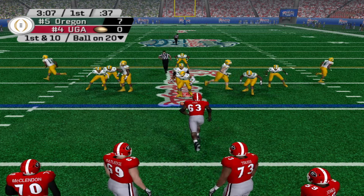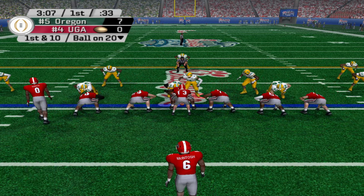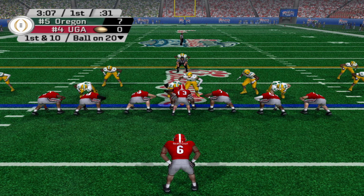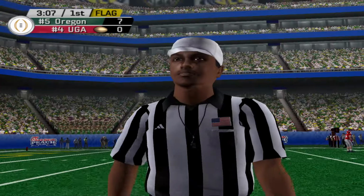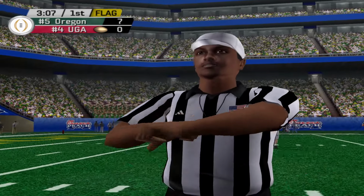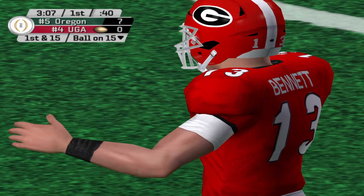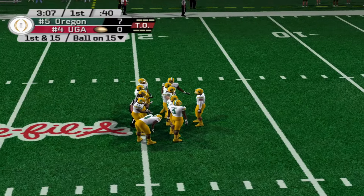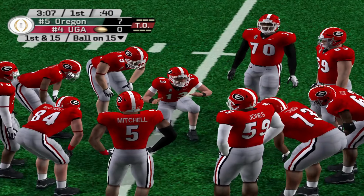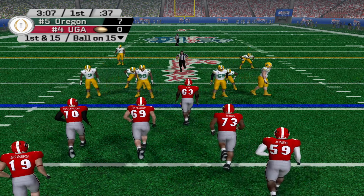They'll set up shop at the 20. Georgia lines up in a double tight set. Might have been some early movement up front. Dead ball. False start on the offense. 5 yard penalty. There was movement on the offensive line before the ball was snapped. That's one where the young offensive lineman was too anxious to spring into his block. First and 15 now. Ball on their own 15.